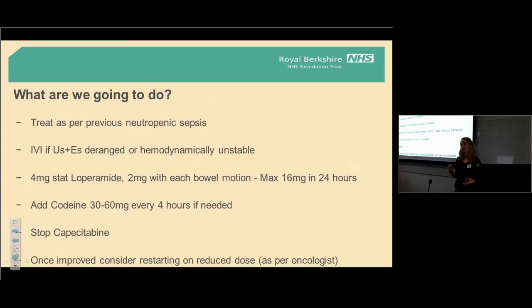He had a sore bottom. He was becoming more and more dehydrated. And again, it's often a judgment call which the medical team aren't happy to make. But with the oncology advice, we said just go ahead and give it. We were pretty sure it was related to the capecitabine, and it was. So we stopped the capecitabine.